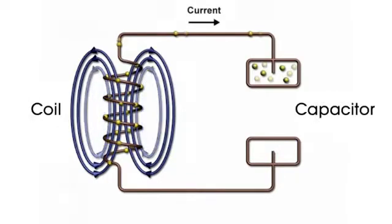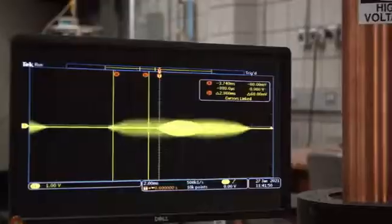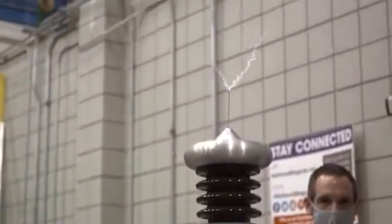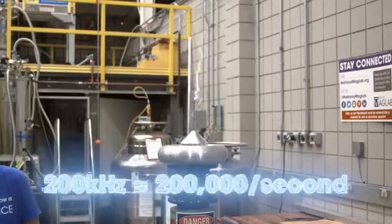The frequency where each circuit works is determined by inductance and the capacitor. When both circuits have the same operating or resonant frequency, it is easier to transfer energy between them. The resonant frequency of this Tesla coil is about 200 kilohertz or 200,000 times a second.